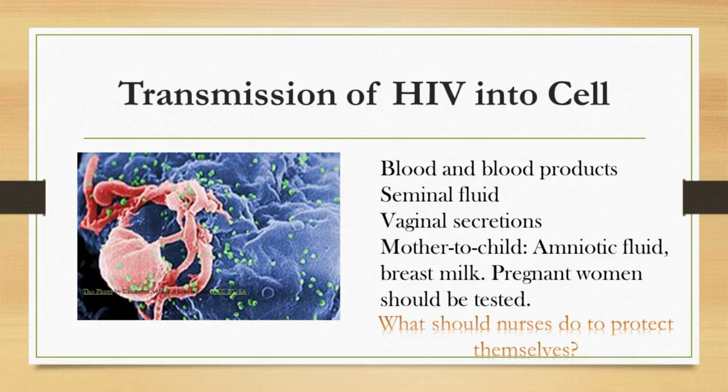Other things to think about: what should nurses do to protect themselves? So remember, you need to know how it's transmitted. It's not transmitted through casual contact. So if you have a patient who has HIV or AIDS, you need to be careful when it comes to things like blood and blood products, starting IVs, dealing with wounds, things like that. And then you think about the other things as well, but you are not going to get AIDS or the HIV virus through casual contact.